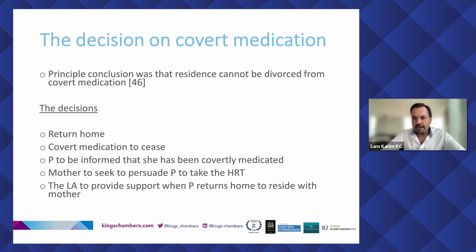So how that then applies to this case, well, the decisions I've summarised are fivefold, which the judge made. He decided that P in these circumstances should return home. The covert medication in respect of the HRT should cease. She should be told that she's been covertly medicated. Mother should be asked to persuade P to take the hormone replacement therapy voluntarily, and that when P returns home, she should be supported by the local authority under their statutory duties under the Care Act.